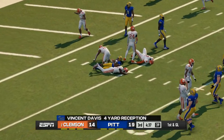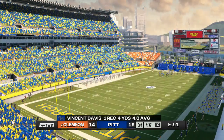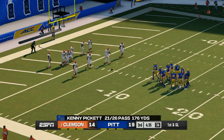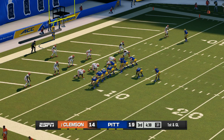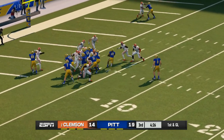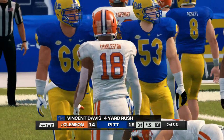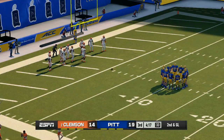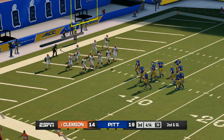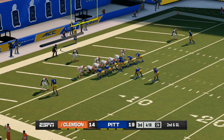He's taken down right around the 4-yard line. This is the eighth play of this drive. Run there. Davis gains about 4 yards on the play. From the 1 yard line, it's second down. Got to be careful of a pass play with this defense.